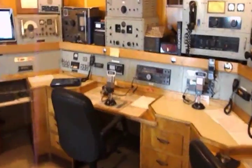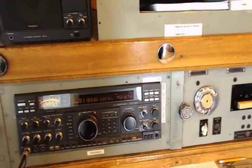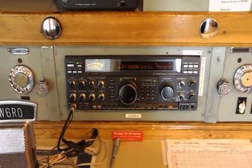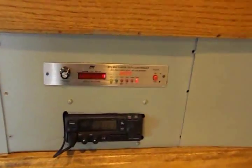Okay, now we're in the wireless room. I've gone ahead and turned everything on and got everything set up the way we normally do it when we're here. Right here, got station A. We've got several stations here. This is a Yaesu FT1000 radio running off of a high gain DX88 vertical, an 80 through 10 meter vertical. Over here we have a little packet station, and up here we have our monitor for that.